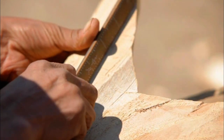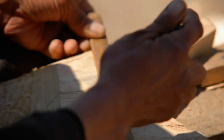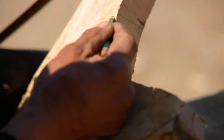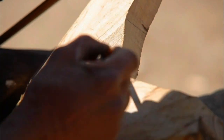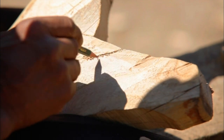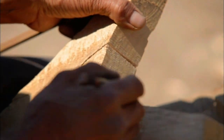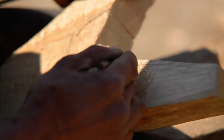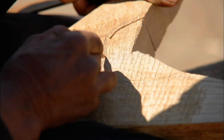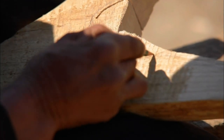The dry, rough back will be further processed. The back part should be like this. We need to improve it later. So we should save some room for it. It's like this.